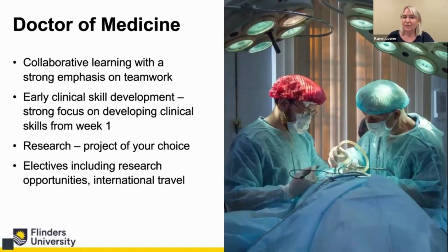We also have a research stream running through our Doctor of Medicine, and that allows you to undertake a project of your choice in an area of interest, and that runs the whole of MD1 through to MD4, so the whole of the 4 years. And again, it allows you to go in depth into an area that particularly interests you and also develop your research skills at the same time, which, as I alluded to in the beginning, is becoming more and more important if you are interested in a clinical career choice.